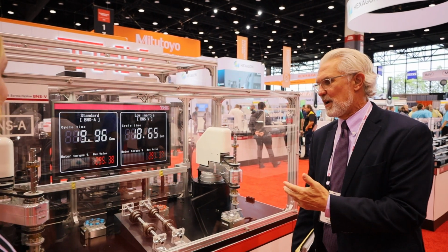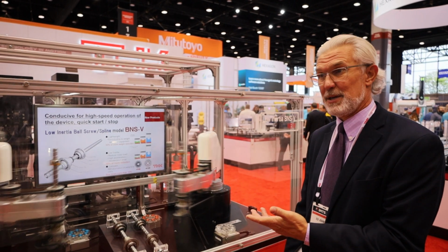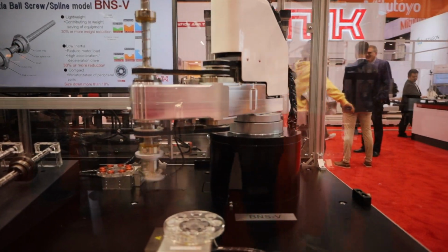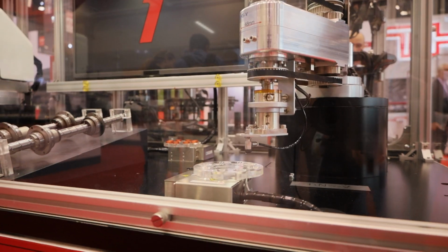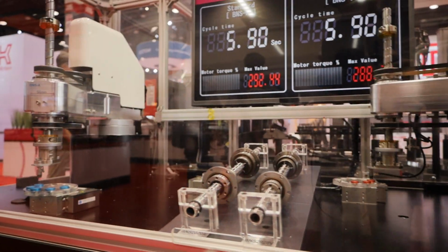This is a demonstration of our BNS product. It's a product we've had for a long time, but recently we've made a change in the ability to go higher speeds in a lot of applications: semiconductor, material handling, pick and place applications. Speed is a critical part of what's going on. So the faster you can go, the faster throughput you can have, the higher productivity you can create. So what we've done with this product is we've increased the ability for it to go faster.